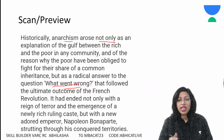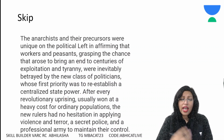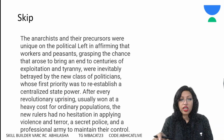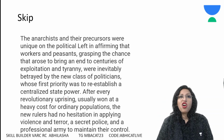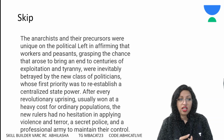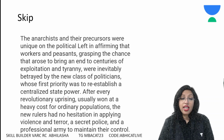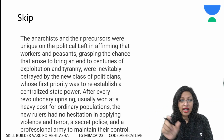So you look at the first and last lines and you identify what the passage will talk about. Skipping. Now when you're skipping, you read certain text and you leave certain text. Skipping is not very good for inferential passages. This is something you can do when you're looking at keywords and trying to solve questions based on factual answers. So let's say there is a factual question: according to the passage, what is this and that? In that case, you take the keyword from the question and you go to the passage and directly look for the keyword and spot your answer there.